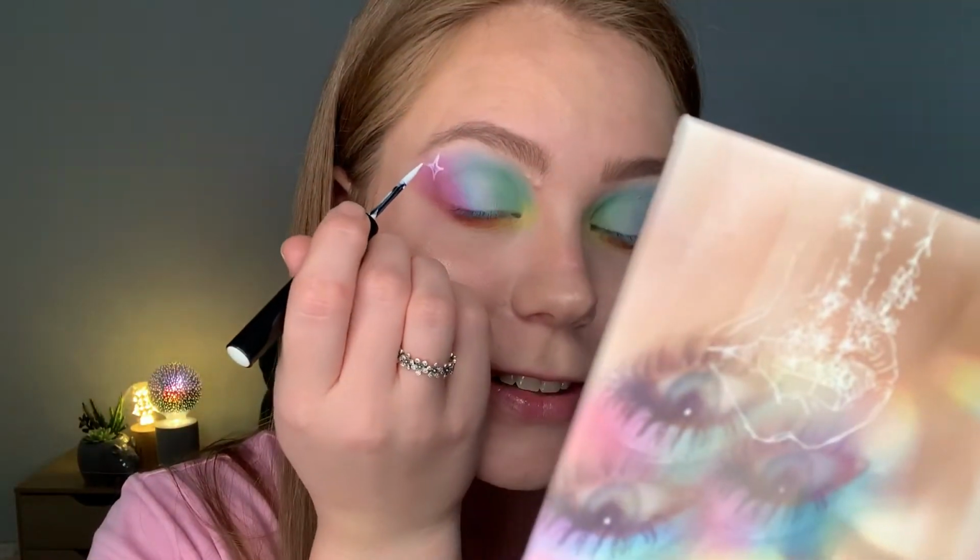Okay, now I've outlined it. Now I'm gonna go in and go over it. That's actually really cute. So I'm just gonna color that in. This is super easy to use. I really like this. So that's the little star. I really like that. And I might do one down here.